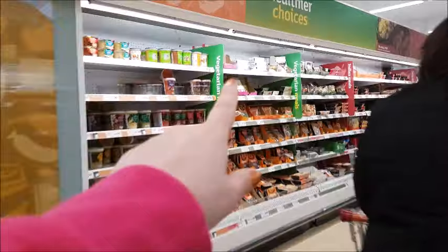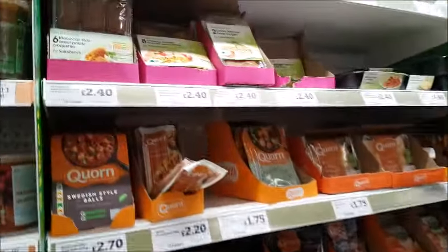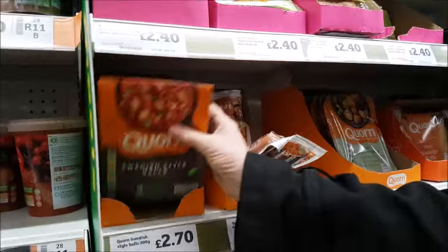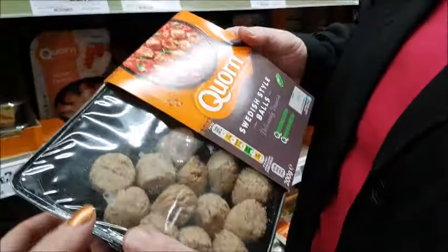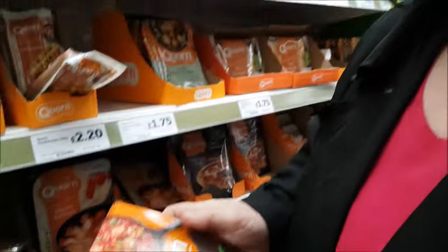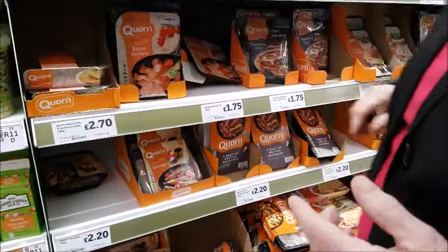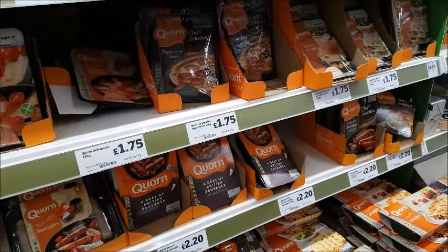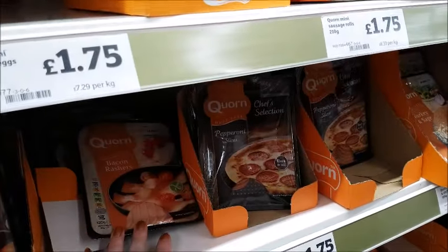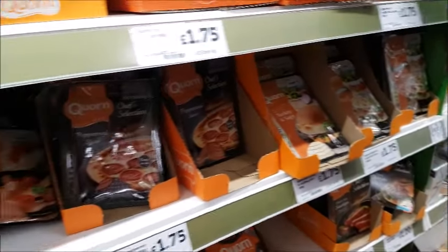This is my aisle. Quorn. Oh, look, they've got our Quorn Swedish balls. They're like minced beef balls, good. Oh, no. They're like something the dog next door did. I could not have a meatball. No, you have sauce on it, like tomato. No, I love Quorn stuff, really I do. Like the sausages, pepperoni, fake bacon. I don't like them.